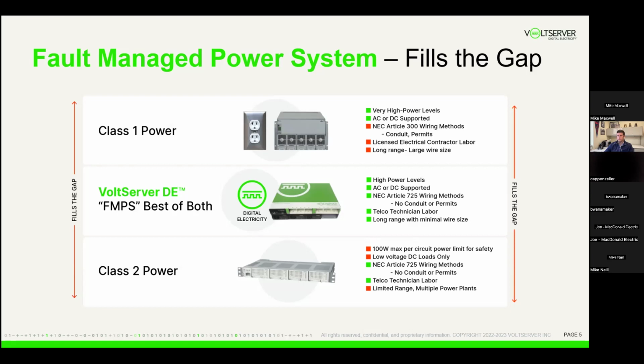So a fault managed power system takes the advantages of both class 1 and class 2 power and does away with the disadvantages. So fault managed power systems allow you to run high power levels. So if you have on a class 1 system, say a 50 amp breaker at 240 volts feeding your hot tub, well, you're getting a significant amount of power. There's about 12 kilowatts of power that's protected in that class 1 circuit. A fault managed power system, such as the one you see in the middle, that is also a 12 kilowatt source of current, but it's intelligent power.